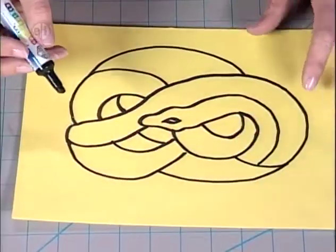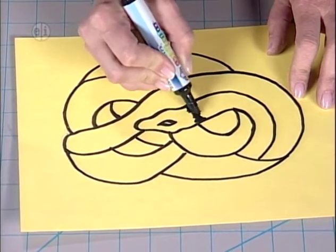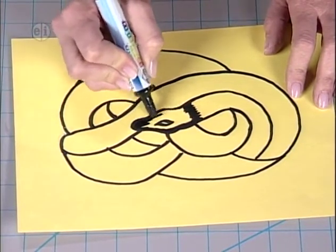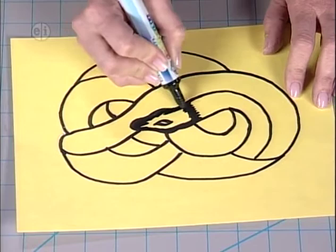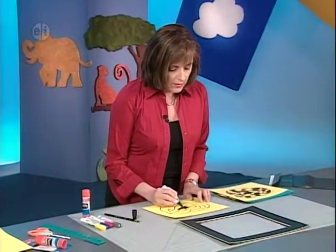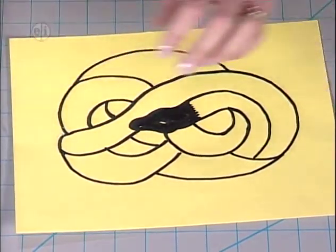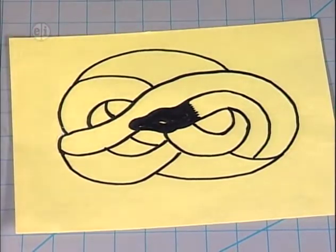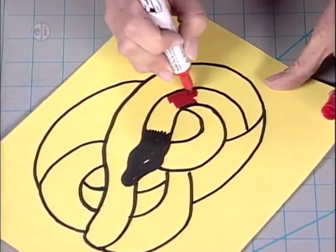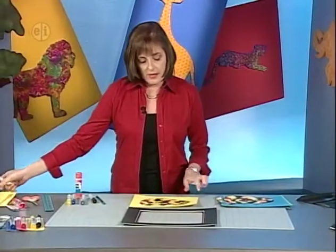Now the next step is I want to add my detail. On the snake that I've chosen, you can do your research and pick your favorite snake. He has a black head, and then he's got a pattern of alternating yellow, black, and red sections. So I'm going to color in the black first, using the point of the marker. And again, I haven't activated that pen yet, or the cutter yet. And then I'm going to take my red and do another section. I'd go around the entire snake until he looks like this. So now I've got my pattern.